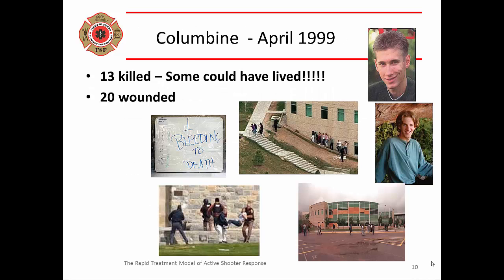So classic example, Columbine, April 1999. Many of us are familiar with this when this particular active shooter incident happened at a high school. 2 high school kids had somewhat methodically planned out an attack on their own school. 13 people total were killed, lost their lives in that incident, with an additional 20 wounded.